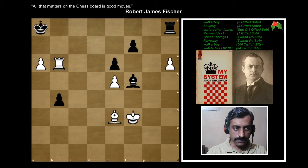Nimzowitsch continues, "My opponent here played rook f8 in order after f6 to reduce the material on the board to such an extent that there would not be enough left to win with.